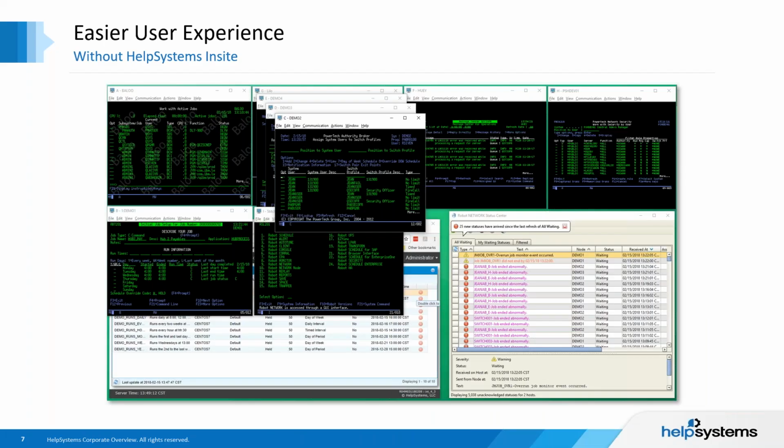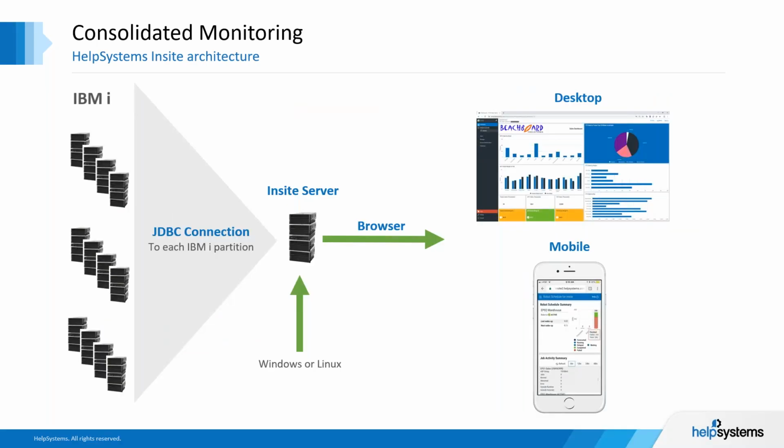And I think about Robot Schedule or Robot Console in an environment like this, back to the green screen days where folks had to navigate through multiple green screens. You might have PowerTech Network Security or Exit Point Manager, and so you've got yet another interface to look at. And oh, by the way, you've got to keep your products up to date. And what if I want to bring multiple metrics together from multiple products in a single dashboard? That's the whole idea behind Insight, not to mention mobile.